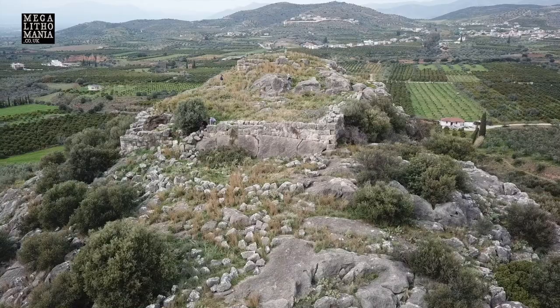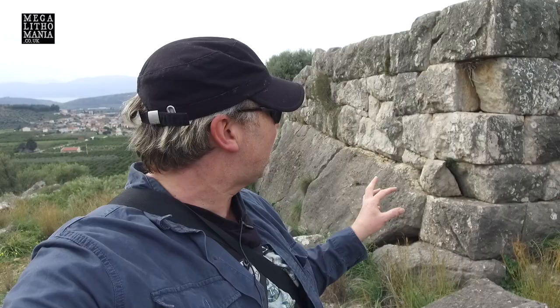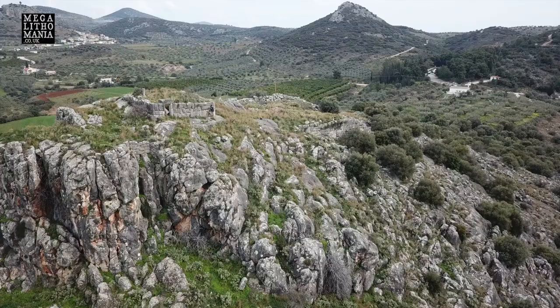But here, right on this rocky outcrop, it's extremely difficult to get up here. You've got to climb over multiple levels of just tumbled rock and outcrop and thistles. But we made it up the top here, and you can see these amazing polygonal walls, again, like at Tiryns, blended with these lower levels of bedrock. And so we're going to have a look around.